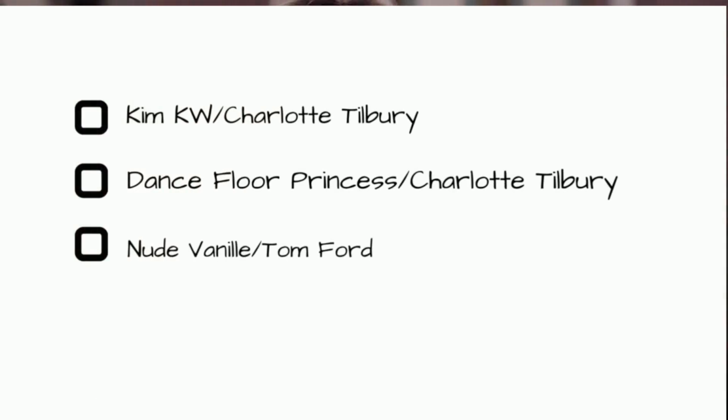Okay, continuing on, we've contoured the lips. I'm going to do something that I know you guys, again, might be a little sick of. It's very repetitive, and I was going to change it up because that's been a little bit of the theme so far in this look. But I am going to go ahead and do this. This has been my favorite, well, one of three lipsticks I've been grabbing all summer long. And this is one of them. This is the Charlotte Tilbury Kim KW.